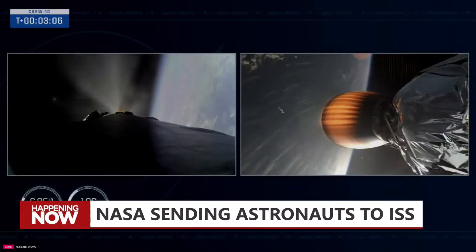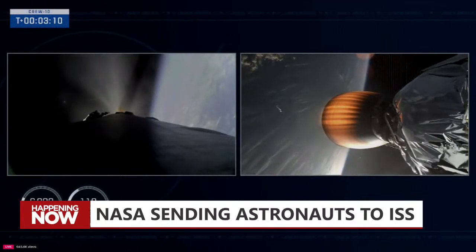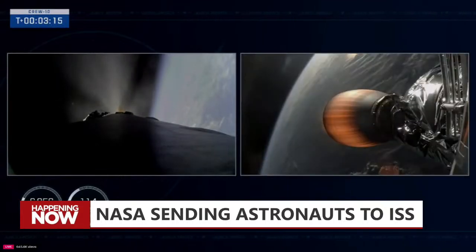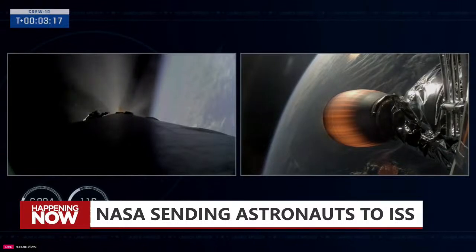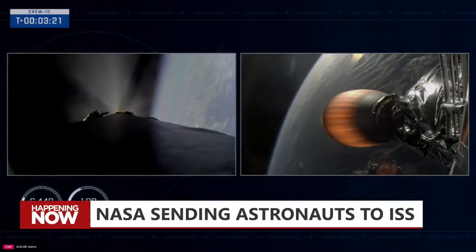Great views there. Now the booster is in its boost back burn. This is the first of 3 burns as it makes its way back down to Earth. This will last about 45 seconds. And the Crew 10 crew is still on board Dragon, attached to Falcon 9's second stage, which you can see there on your right-hand screen.